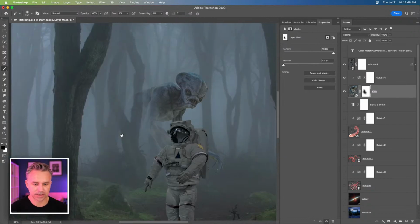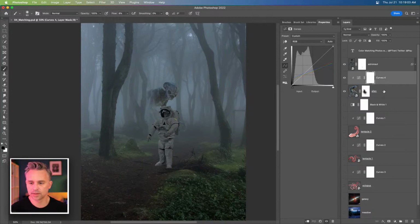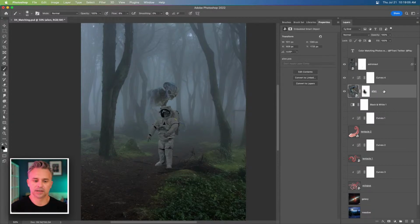Either way, I'm just blending out that lower half, even maybe right here. Yeah, let's just go ahead and do that. And you get the idea. Okay, he's kind of creeping back there. Is anybody getting scared? It's all right.